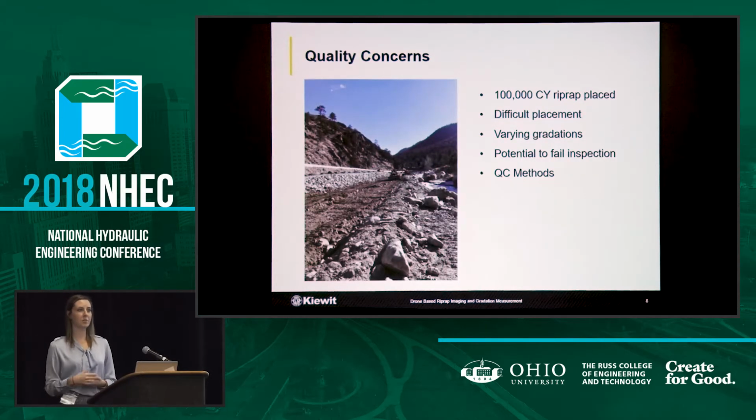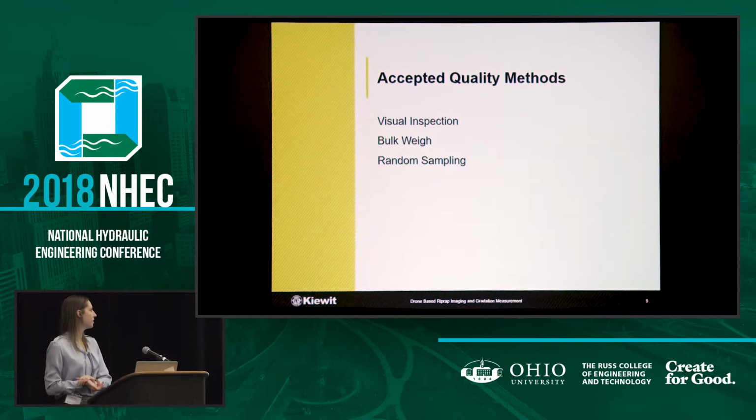Over 100,000 cubic yards of riprap was placed, and because it's in a canyon and there are some narrow corridors, there is very difficult placement. Sometimes the machines were within the river itself, installing the riprap on the stream bank. Again, in the last slide, we saw that there were varying gradations throughout the project. So the district was worried that we were going to fail inspection based on some of the accepted QC methods. Those accepted QC methods are visual inspection, bulk weigh, and random sampling.